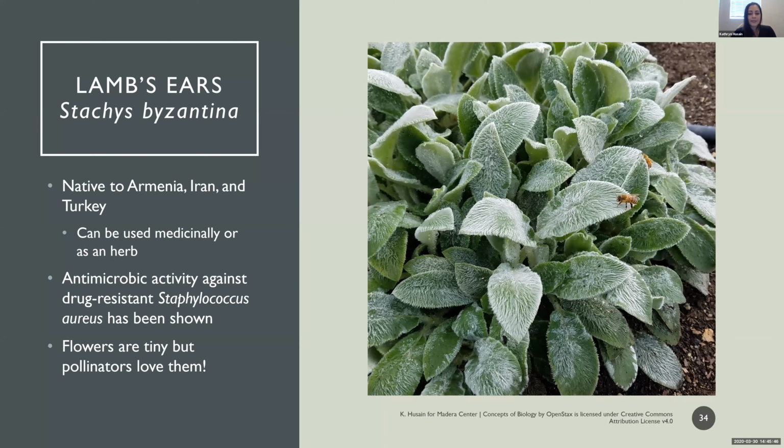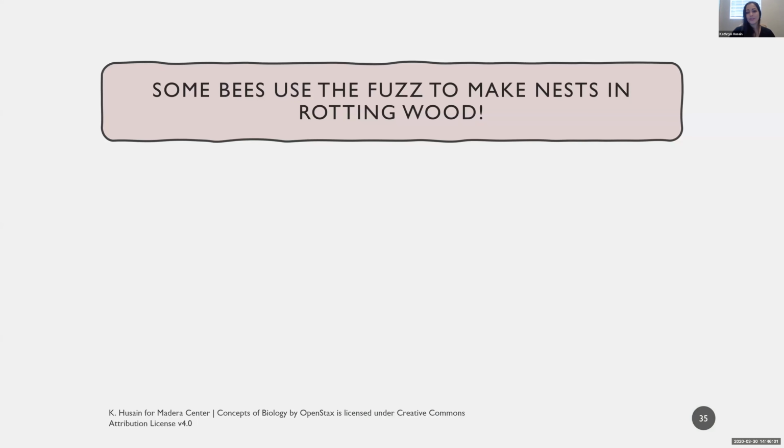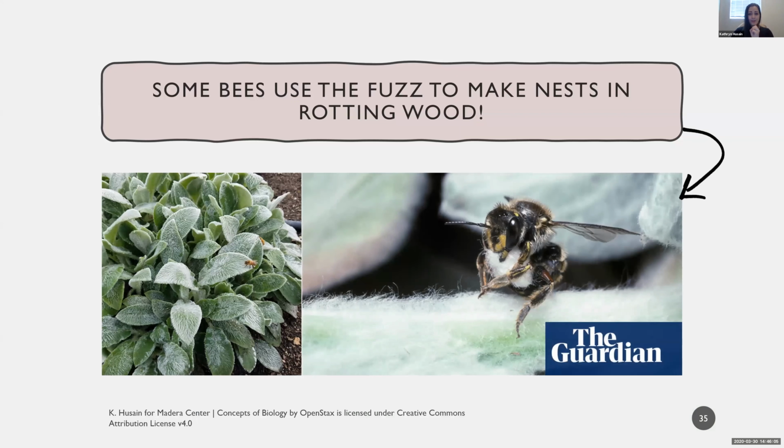The flowers are really tiny. They're like these little tiny purple clusters, but pollinators really love these plants. And when I was walking around the garden, I actually saw bees on these, even though there were no flowers. So what's happening there is some bees actually take that fuzz off of the plants and they make nests in rotting wood. They harvest that fuzz and use it to create their homes.